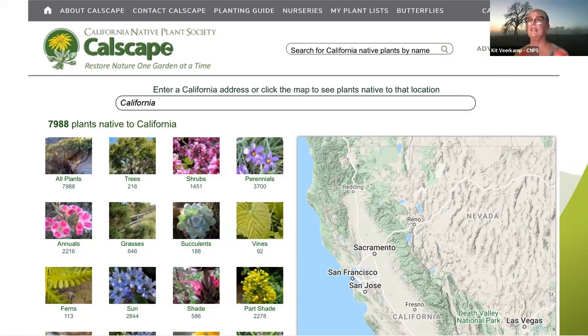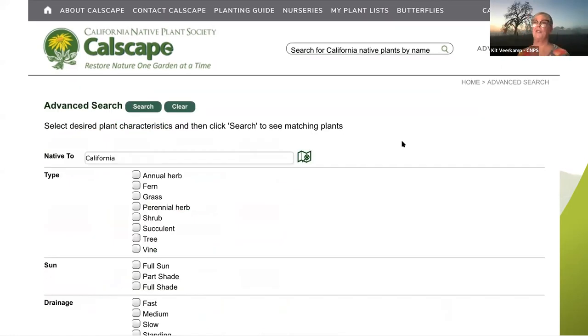So when you get to the calscape.org site, this is what you will see. You can type in the specific area or even your address to pull up plants that are native to your specific locale. And then go to advanced search, which is up here in the right-hand corner. You don't have to look for specific species yet. That advanced search will take you to a whole list of parameters that you can check off, because you may have one area that is very shady in your yard and you need specific plants to suit that area.